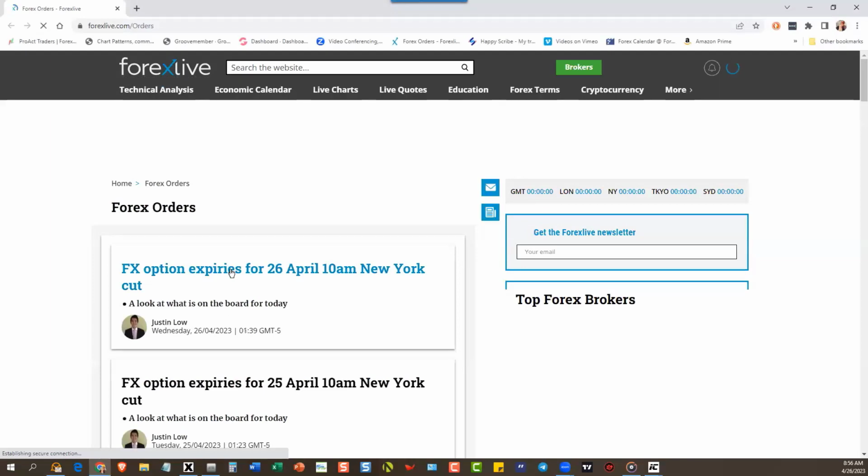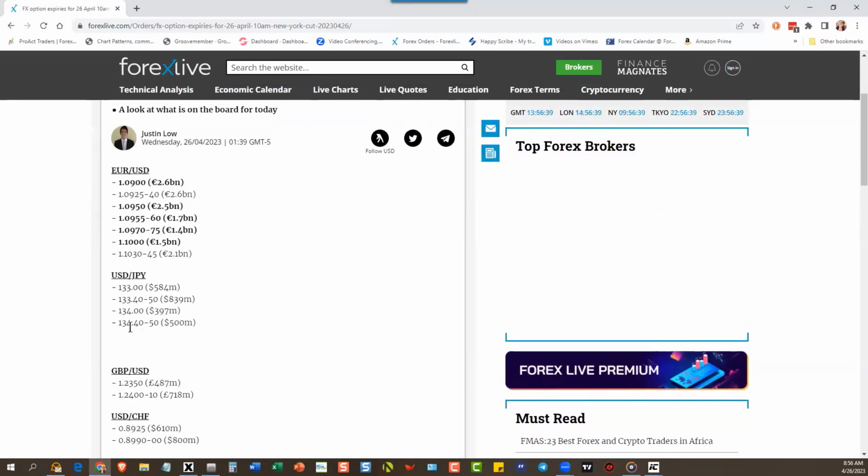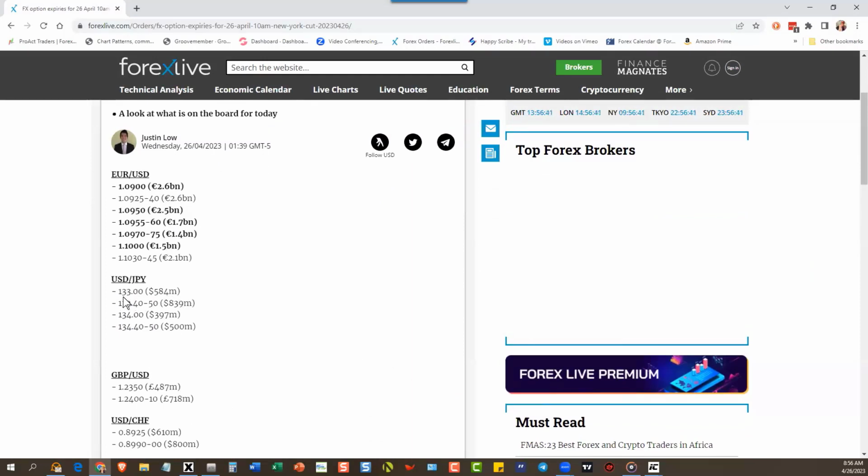Here's the options for today. All right, so here we go, dollar yen. There's a $584 million option at 133. See how easy that was to find? So you don't want to trade into that until after 10 o'clock. Plain vanillas, Peter, have to be exactly at 133.00 at 11 o'clock.